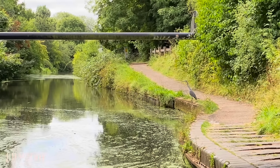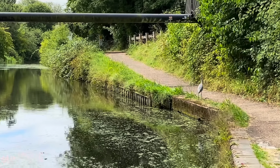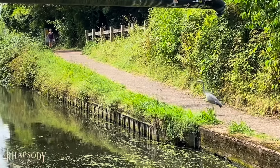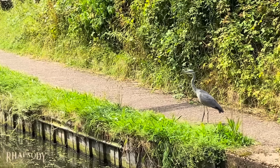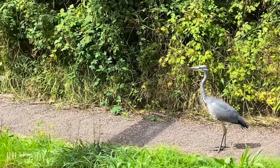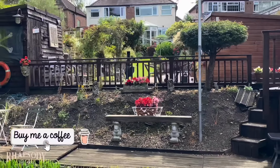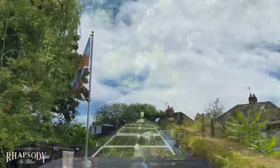I think it's gonna fly. Oh, he's turned his back on us. Is it gonna stay there or is it gonna fly? It's very brave. Pretty garden. And their flag says it's 5 o'clock somewhere.